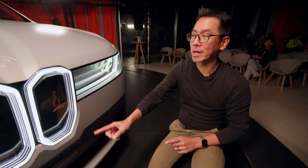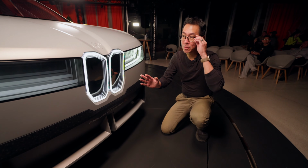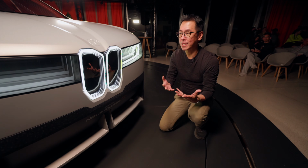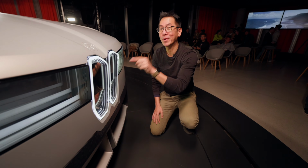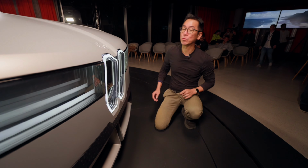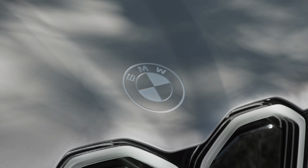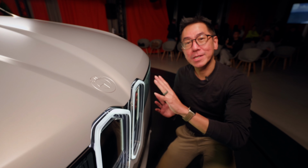But regarding these vertical oriented kidney grilles, two things to note. Apparently BMW is going to save this orientation for its X cars, and secondly, I like how they've replaced chrome with light. I can't wait to see this on the road. Something else that's worth noting, on the show car at least, is how the BMW badge is not actually a badge, it's kind of etched onto the car. And it's a good example of how this car is all about minimalism and subtraction.